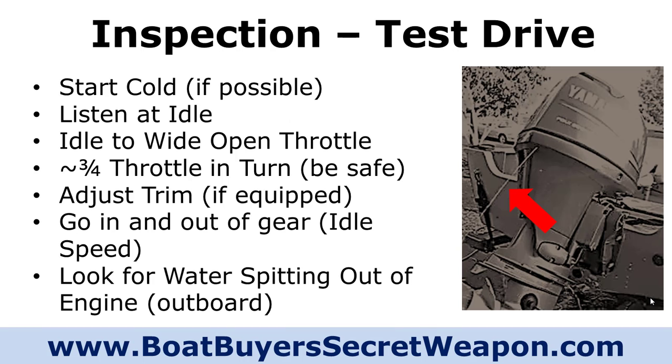Okay? Now, on the test drive, I mentioned, don't buy a boat unless you run it first. I don't care if it's new, if it's pre-owned, if it's a year old, if it's 30 years old. Run that boat before you write that final check or send that final wire. Start it cold if possible, which means that you're the first one to start it that day. Listen to it idle. Just let it run at the dock. Is it rough? Does it sound smooth? Does it sound right? Just listen to it, see what happens.